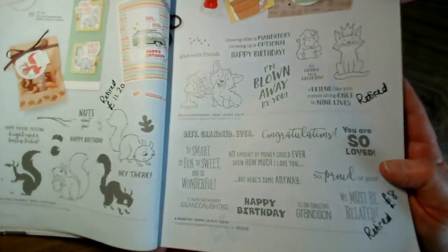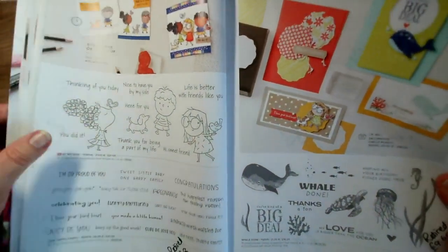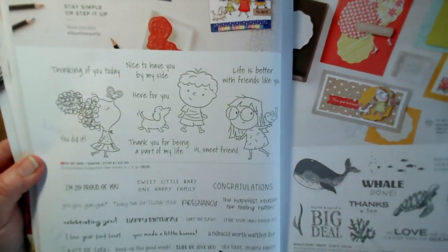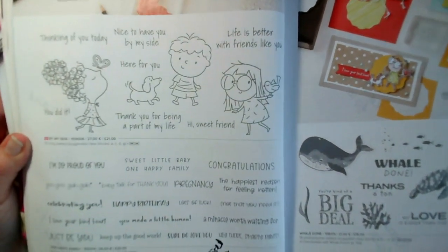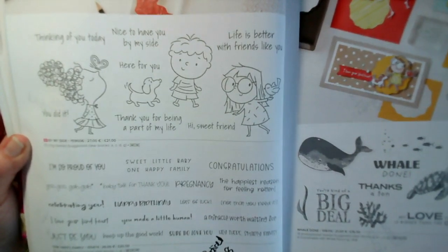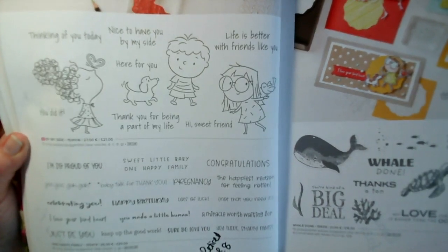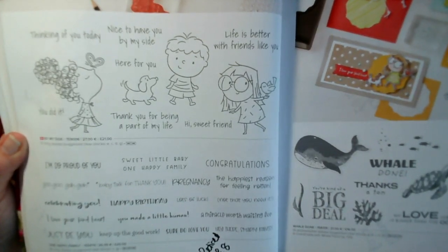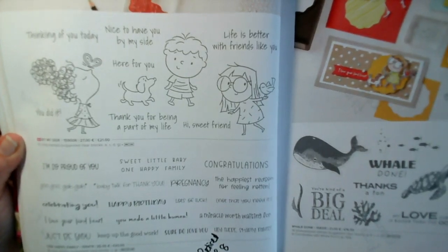Page 51. I'm hoping we're still live. Fingers crossed. Okay, By My Side has gone through, and then underneath that, One Happy Family. So this is all family type sentiments, so pregnancy, arrival of baby, etc. That's retired and that's now £8.